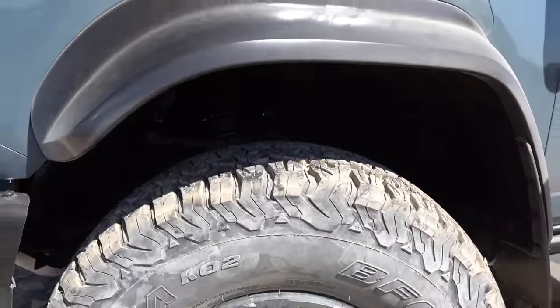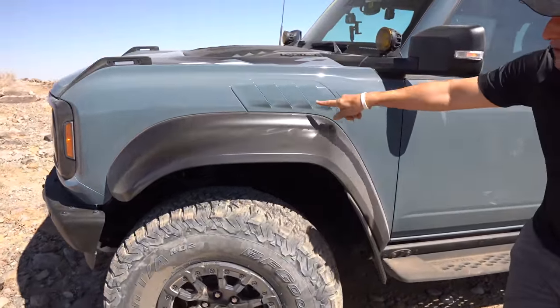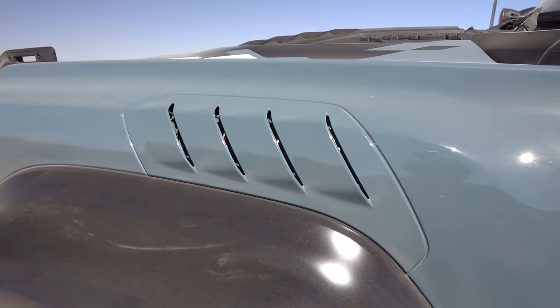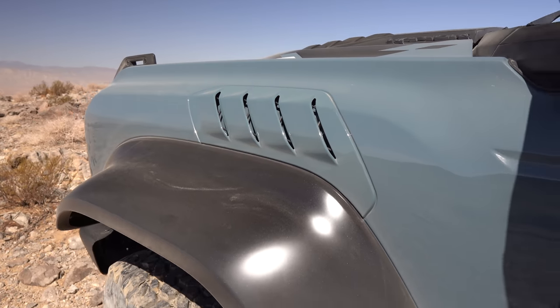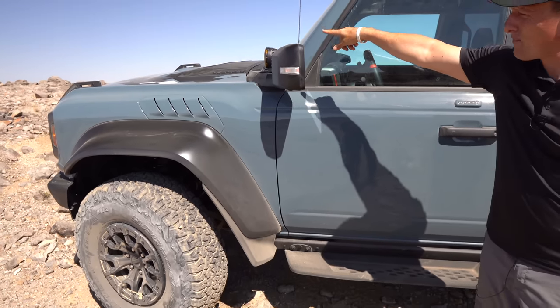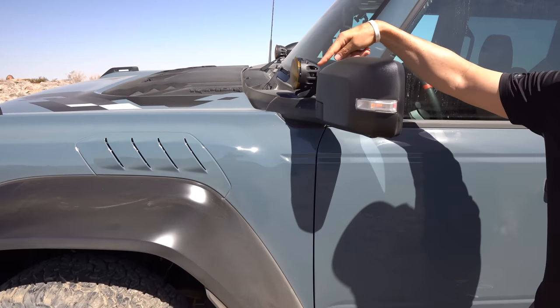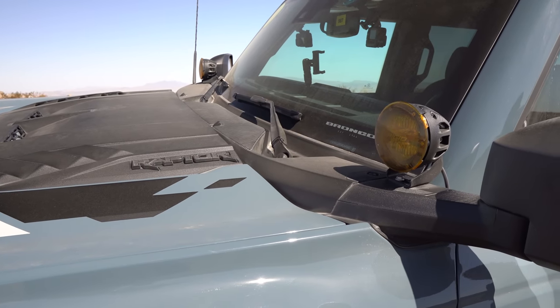Another favorite touch of mine besides the hood are these fenders. Nicely flared out with functional venting. I'm going to have Lori swing around and show those functional vents on the side to help drag the heat out from underneath the hood. You've got your flat black mirrors. We've got optional accessory Rigid LED spotlights on both sides. Really looking nice and clean, gives it that off-road Baja racer look.